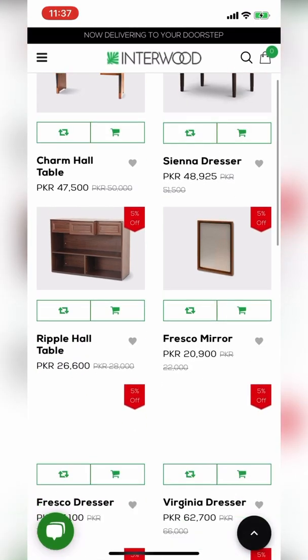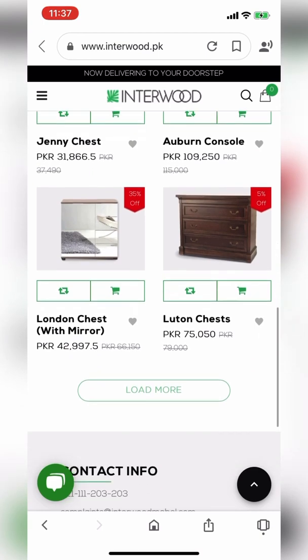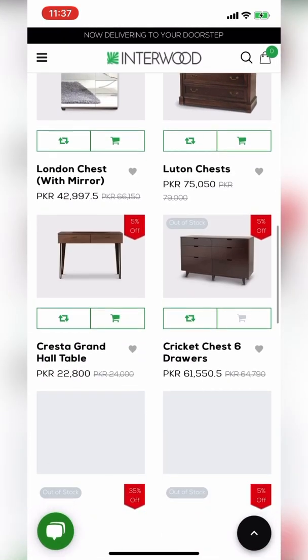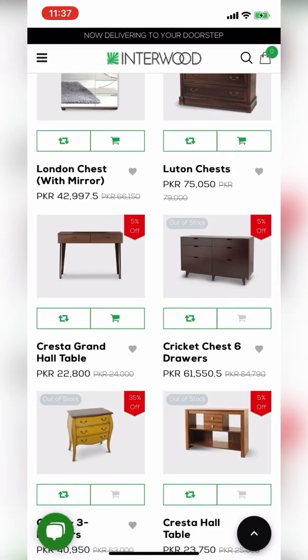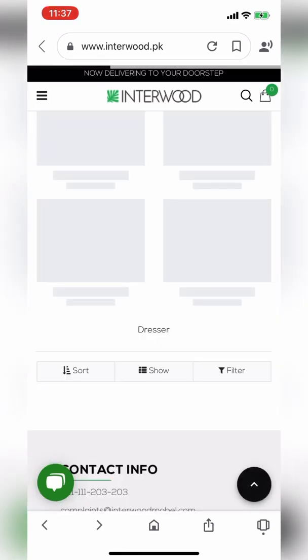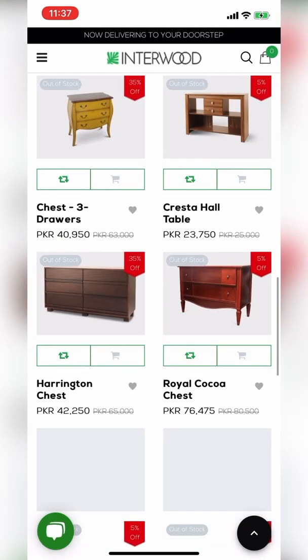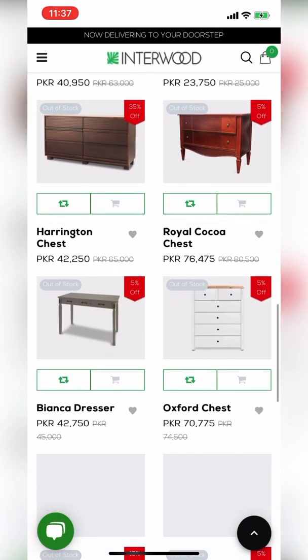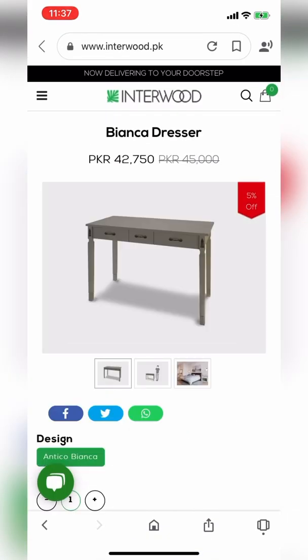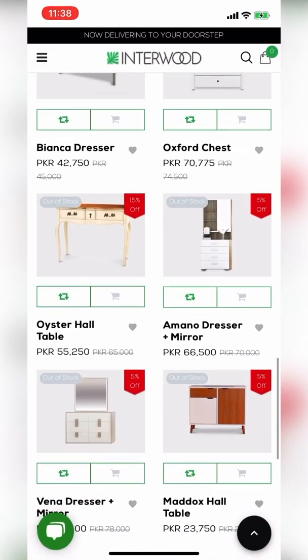Now coming to the dresser and console table. This beautiful vintage chest of drawers in a yellow chalk finish instantly caught my eye. It can be used as is or paired with a mirror or an interesting piece of art. I also love the matte grey Bianca dresser. It's a perfect blend of old and new and would fit in any bedroom.